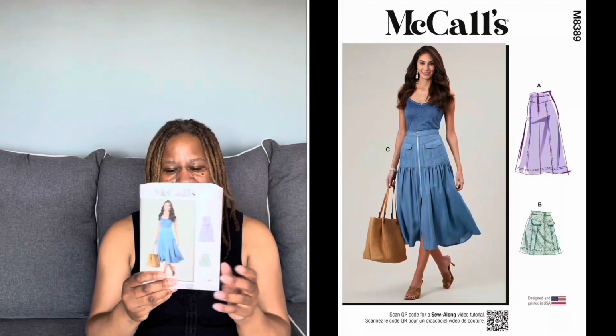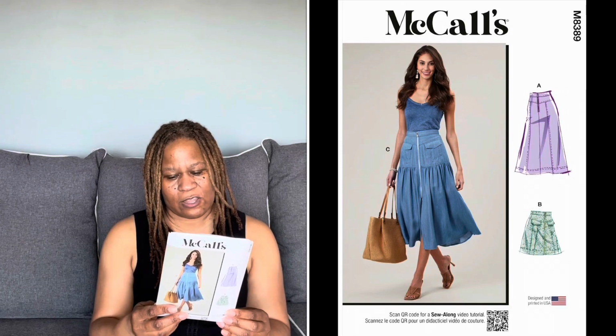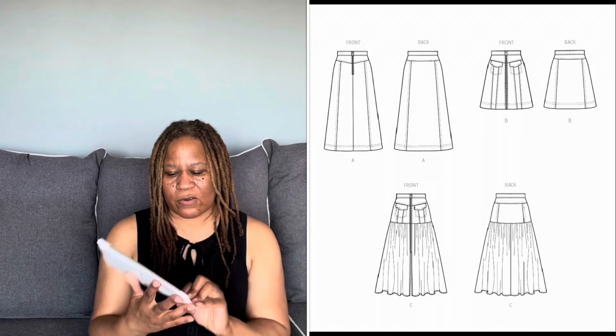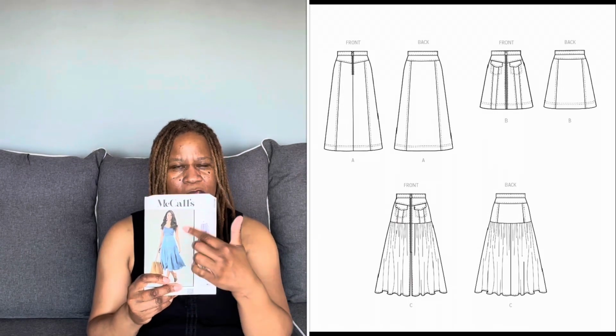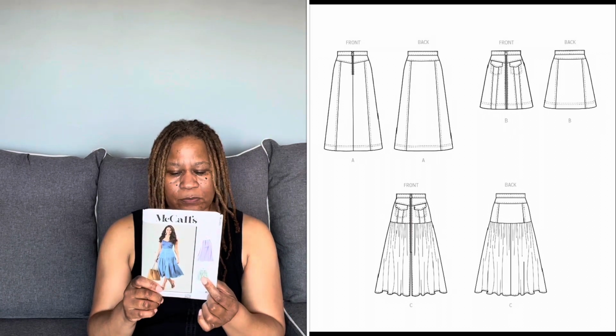So the first one being 8389. This is a skirt, and I believe this was released in 2023. And so you have 3 variations of a skirt. It's a longer straight skirt with a yoke and then just straight. You have a short skirt. It could almost be like a denim skirt, but you could probably make it in just about any fabric. And then one that is long, but has some gathering in it.